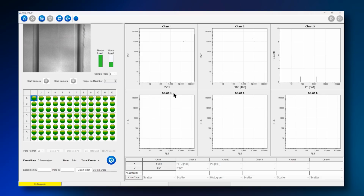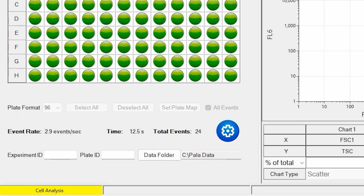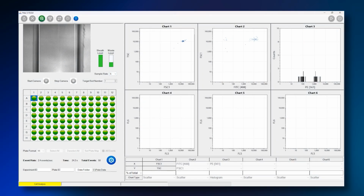I am going to go up to the menu bar and click the Analyze icon. The Pala will begin analyzing the cells and the charts will populate with events. Down here, in the lower left-hand corner, the software is reporting the event rate, time, and total events for this sort. While the instrument is analyzing cells, I'm going to ensure that the event rate is between 1 to 3 events per second. That will give me the best purity during my dispense. Recall that I had previously added cells to the cartridge at a concentration of 10,000 cells per milliliter. To change the event rate, I can adjust the sample flow rate using the drop-down here.